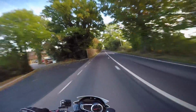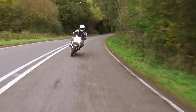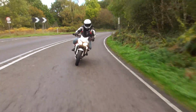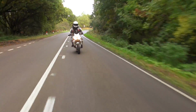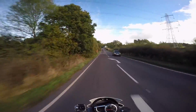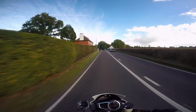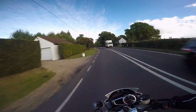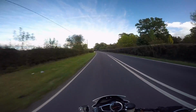It's motorcycle rides through beautiful places like this that really inspire me to ride more, to explore and discover some of the amazing places that England has to offer, because England's road network's like a spider's web. There are so many different avenues that you can explore, and the A272 is a fantastic example of that.